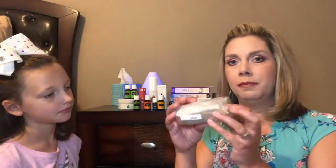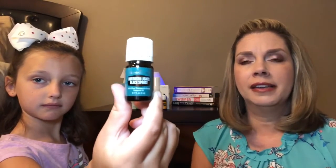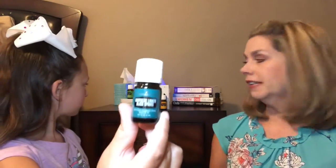Okay, so this one is wrapped up really tight like this. Got like a double wrapping. That's interesting. Ooh, you should be able to still open up the end. Here, try that. And this is Northern Lights Black Spruce, and that was also a freebie for this month, which I love. I don't diffuse it a lot during the summertime, but I definitely use it a lot when I start getting those fall vibes. I start diffusing that in the fall and winter, so that was also a freebie.